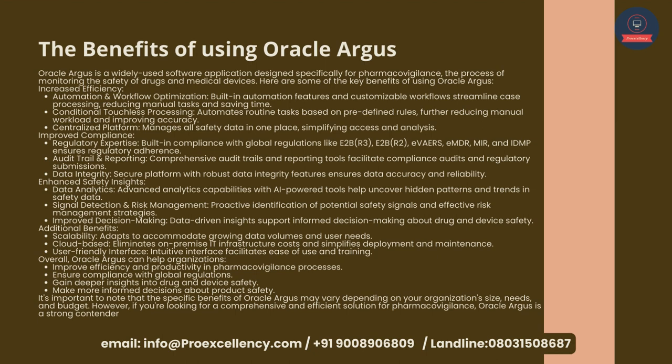Enhanced safety insights. Data analytics. Advanced analytics capabilities with AI-powered tools help uncover hidden patterns and trends in safety data. Signal detection and risk management. Proactive identification of potential safety signals and effective risk management strategies. Improved decision-making. Data-driven insights support informed decision-making about drug and device safety.